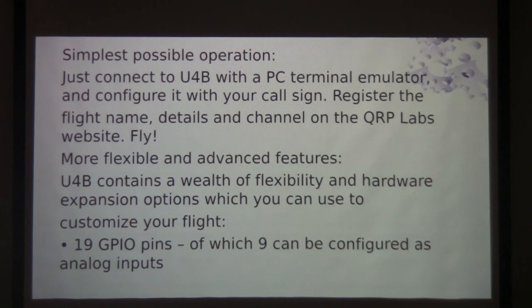So like I say, you just plug it in and put your call sign and register the flight name and details on the website, and away you go. And it also has 19 general input-output pins, and 9 can be configured as analog, so it's got a lot of capabilities.